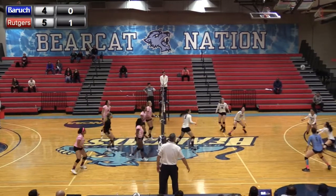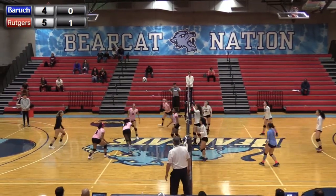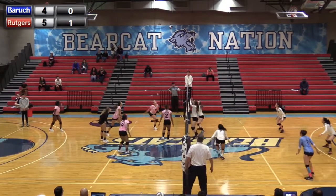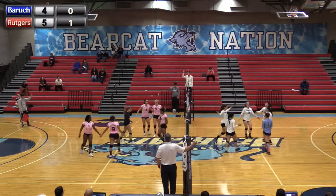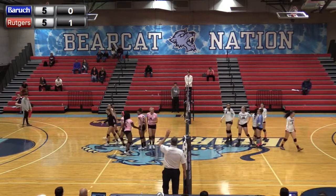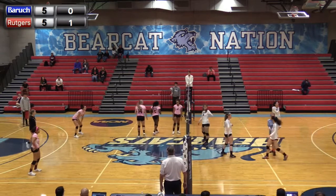Middle. Doug. Baruch's been handling the middle pretty well today. Oh, that's 4 touches. That ball did not go off the block. I didn't see the ball go into the block at all. That had to be 4 touches. And the Scarlet Raiders aren't arguing it, so I think they saw it the way we did too, Steven. Agree with that.